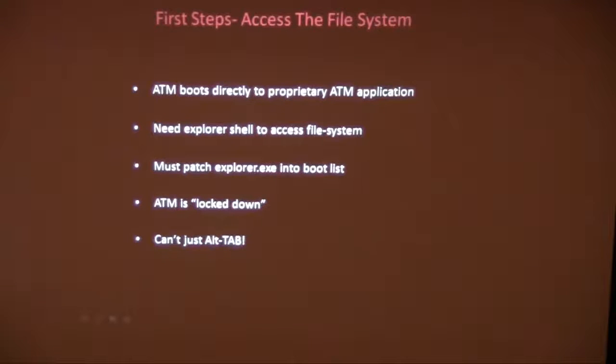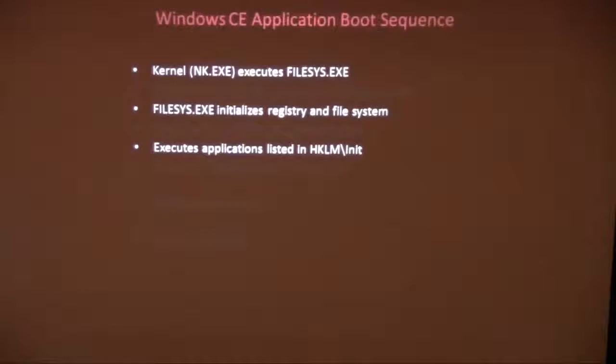We need to gain access to the file system so we can pull the files and do some reverse engineering and actually locate the vulnerabilities. But with CE, when the ATM boots up, it doesn't boot to any sort of Explorer shell. It boots directly to the proprietary application, which is the ATM software. So we basically need a shell to make things easier so we can copy files off and whatnot. To get a shell, we need to get Explorer to boot when the ATM's booting up.